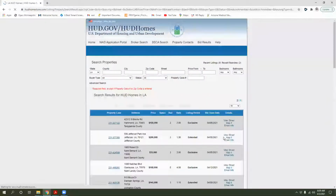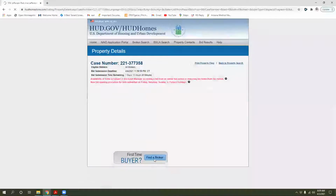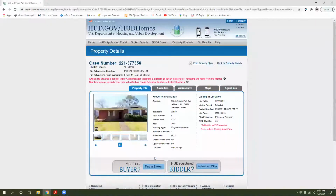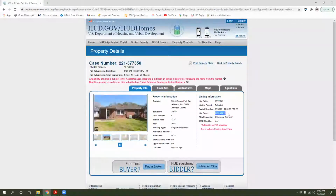You're just going to go in and start submitting offers, even if they're low on these properties, and you're going to make note of the list date, the asking price, and what they said they'll accept. Because you'll see a pattern. It'll say list price 200,000, they'll accept 180. So then you know that they are accepting offers at 90% of the list price when it's a new listing.